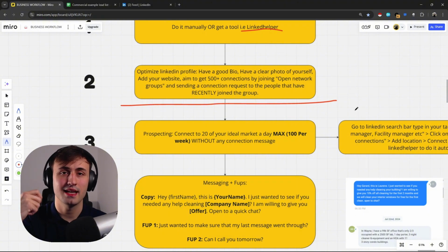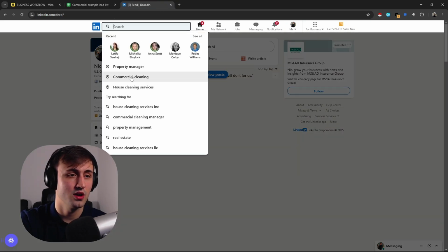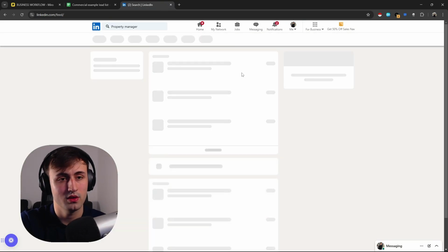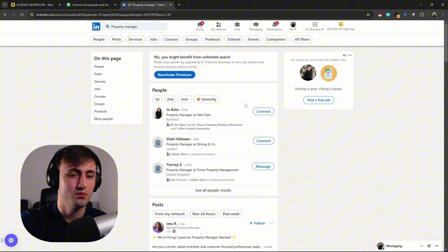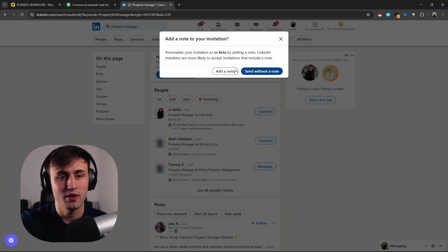Now, when you actually connect to these people, don't have a connection message. And this is actually very, very important. So what that is, if I go into here, let's search property manager, for example. This will be an example that you'll probably be connected to. Now, as you see here, property manager, if I click connect, there's send without a note and there's add a note. Always send without a note.